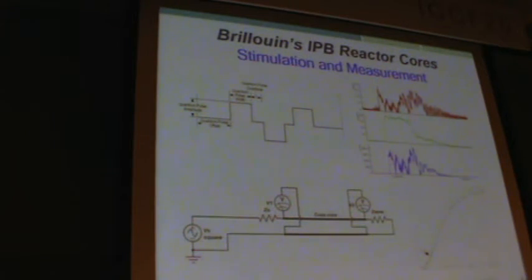And then up in the top right, that is the subtraction of the two voltages down here. That is the current, or the voltage across the current shunt converted to current, and that's the product of those two. And you can either do an SWR calculation or simply integrate under the curve to get the power actually entering the core.